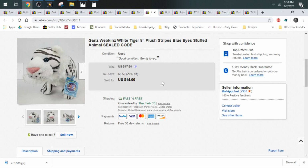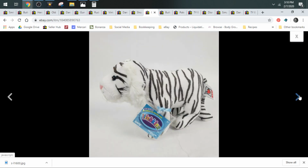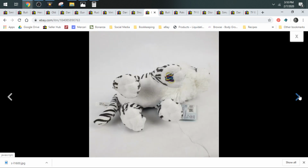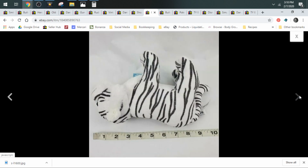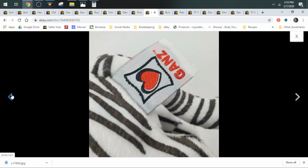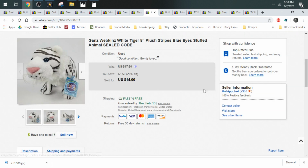Here we have a white tiger from Ganz Webkinz. Had a sealed code. These Webkinz, I know you guys have heard me talk about them before. I consider them a bread and butter, although they can be hit or miss. It depends on the animal, the rarity, how sought after it is. I've had them without the code sell for over $20, and I've had some with sealed codes only sell for $9 or $10. This particular tiger was 50 cents at the Goodwill, and I accepted a best offer of $12.60. He shipped first class in a poly bag.